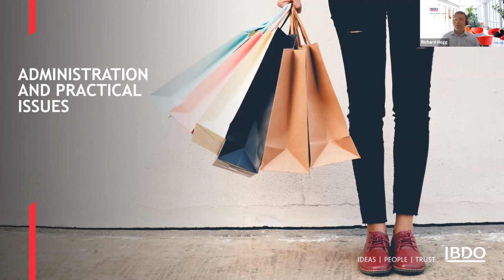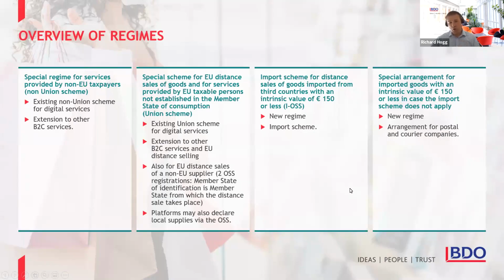So very briefly, just to cover some of the administrative and practical issues that you might need to be aware of as a result of these new rules coming in July. And what you'll see on this slide here is that there are 4 schemes potentially available to use as a result of these new rules. All of these schemes are separate, and it is possible to participate in more than one.